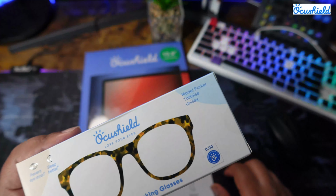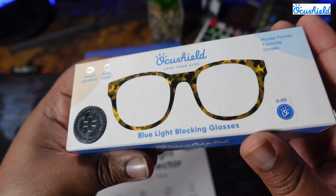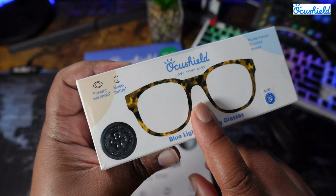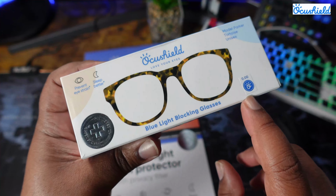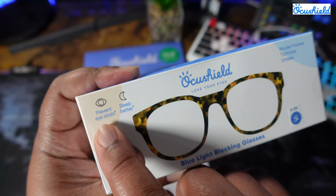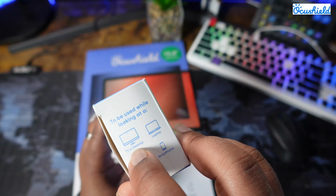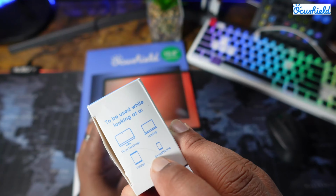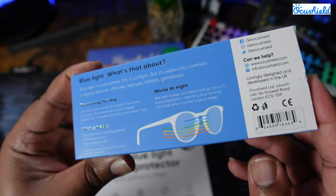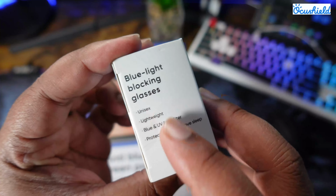Alright, so first thing we got are these blue light glasses here, fam. Got some nice packaging going on. Blue light blocking glasses. Now you can get these coming in one prescription, which I think is 3 times, but these are the 0 prescription things. Prevent eye strain, sleep better, suitable for using TV, desktop, laptop, tablet, smartphone, any screen basically. And it's got some more details about what's going on the back of the box as well.